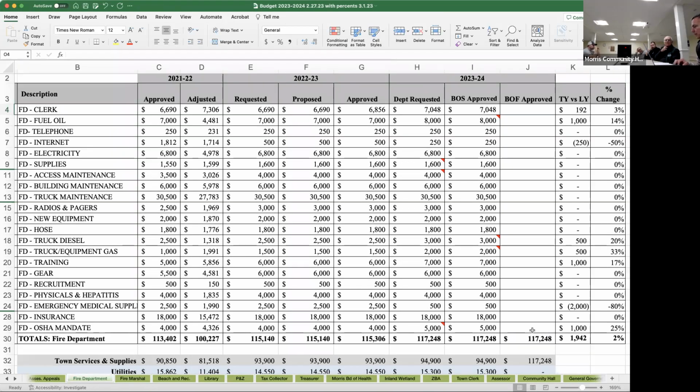So, Rob, the big expense that looks like is the oil, a big expense that's just sort of standard utility. Everything else, it's a total increase just shy of $2,000.